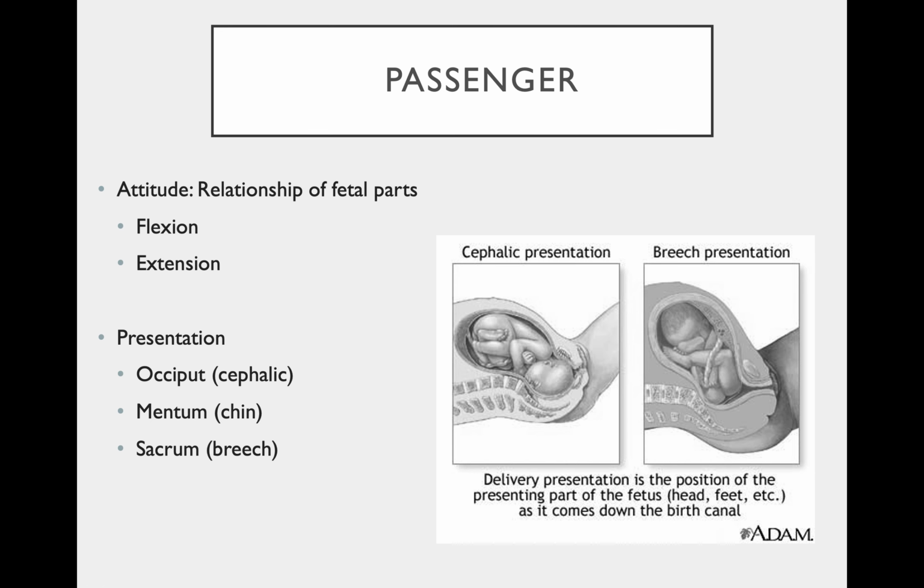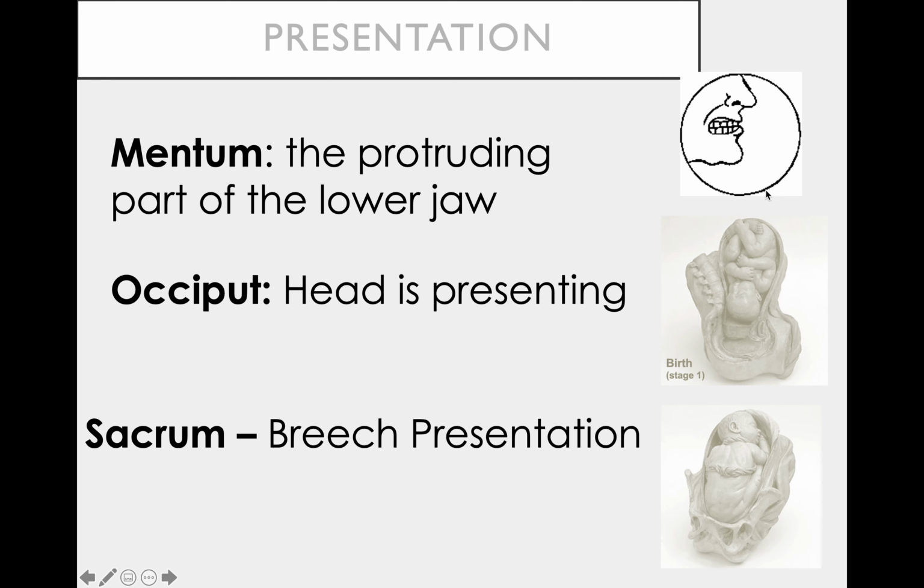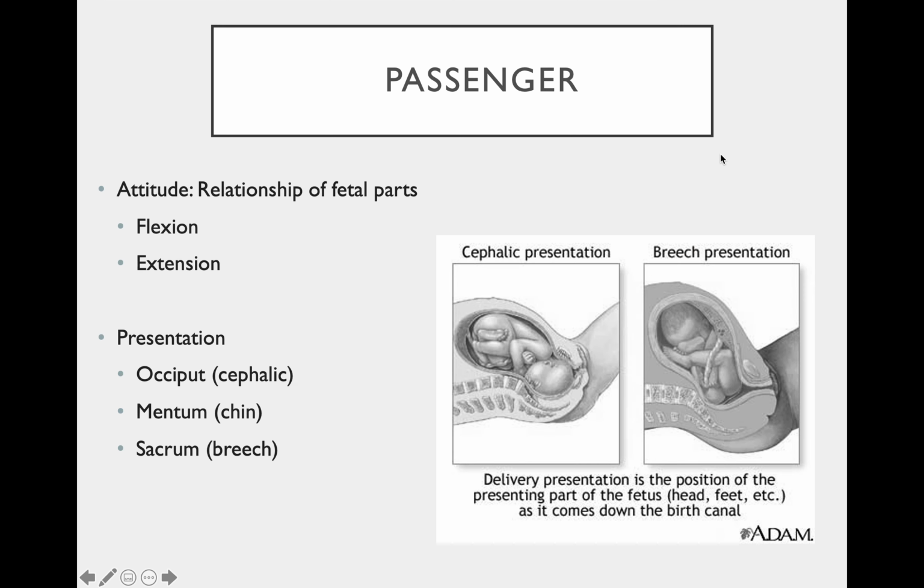The presentation is how do they present? That's basically it. The presentation is what part of the body is coming out first? Is it the occiput, which we know the occipital bone is the back of the head, which is what this one is? Is it the mentum, the chin, which here we have a picture right here of the chin, the protruding part of the lower jaw, which would be a very, very hard delivery? Or is it breech, which is the sacrum, the butt of some sort?